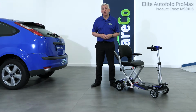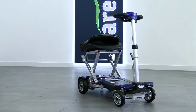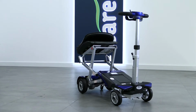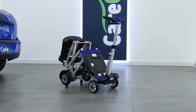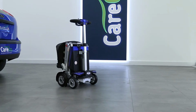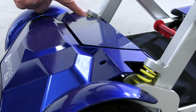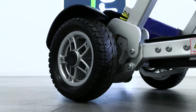This is the Elite Autofold ProMax scooter, one of the most comfortable and robust autofolding mobility scooters on the market. The Elite Autofold ProMax is truly one of a kind, the only remote-controlled autofolding mobility scooter with front and rear suspension. You'll get all the compact convenience of a travel scooter without compromising on comfort.